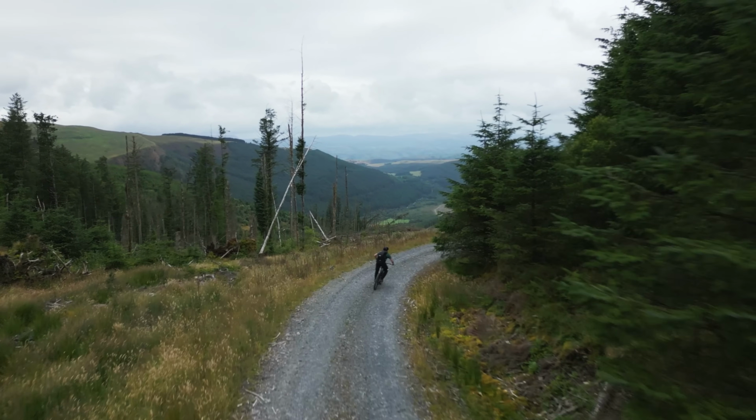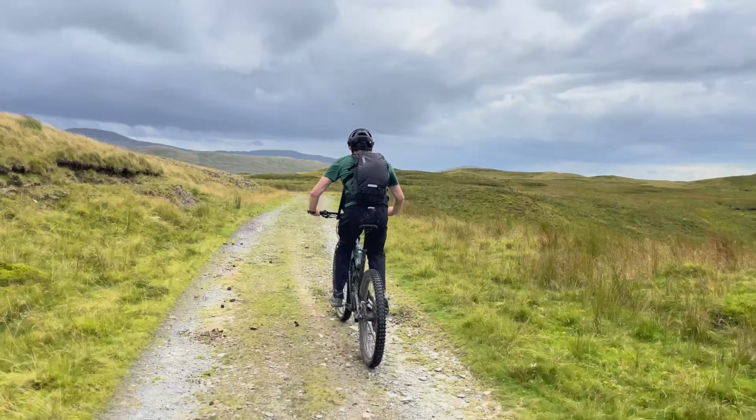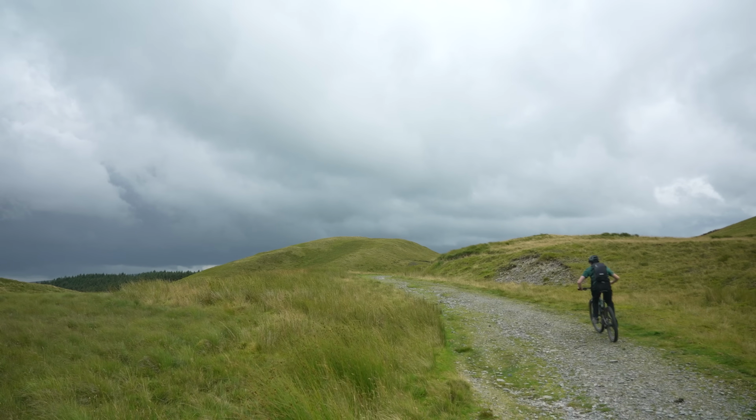We've done a 12k climb. I didn't think we'd have 12k climbs in the UK, but I'd forgotten about Wales. Wales is burly. The last climb was the toughest climb I've ever done. On the EMTB, it was awesome.